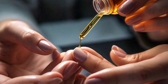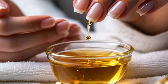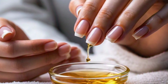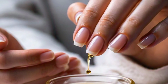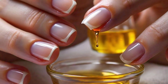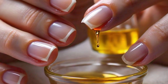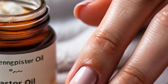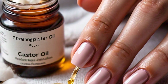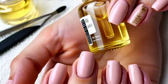For optimal results, apply castor oil to your nails each night before bed. Spray a small amount onto the nails and cuticles and gently massage each nail for a minute or two. The massaging action not only helps the oil absorb, but also stimulates blood flow to the nail bed, further encouraging growth. Within just a few days of regular use, you may notice your nails appearing shinier, feeling stronger, and becoming less prone to breaking. Over time, this simple habit can lead to healthier, more resilient nails.